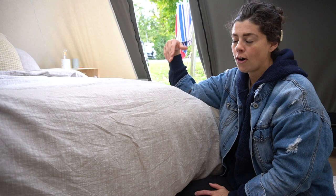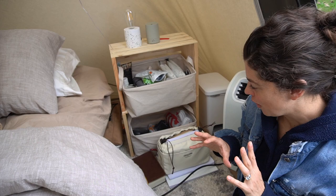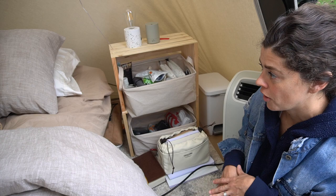All right, so now I'm going to explain this corner to you, which I know is kind of messy and not fully organized. I have been camping for 12 years, and I feel like every year I find things that I don't like, or things that I would like to change to make it look a little bit more aesthetically pleasing for the next year. But we have never gone out and bought all of our camping stuff all at once.